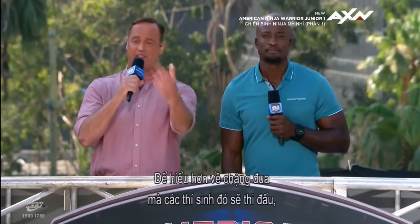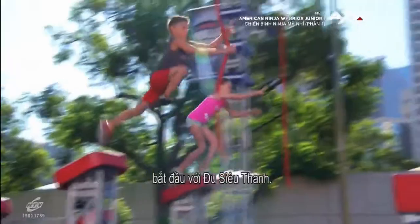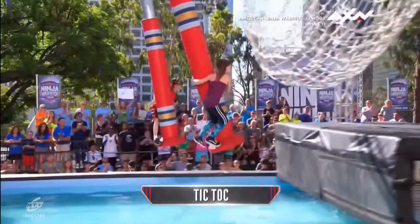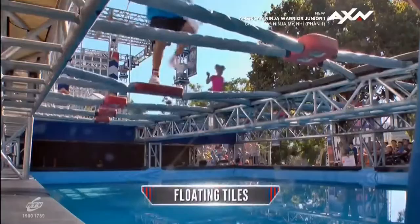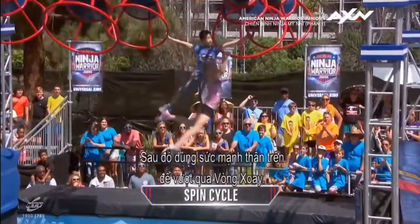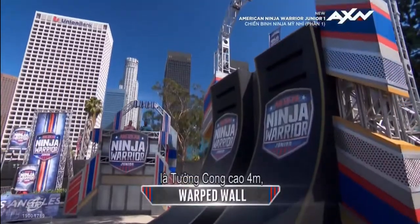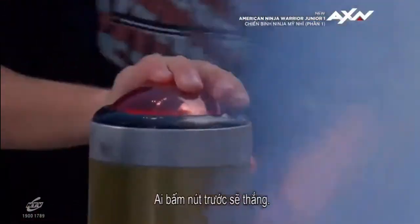For a closer look at the course they'll be competing on, let's go down to Lori Hernandez. Thanks, Matt. Today, the 9 and 10-year-old ninjas will take on 6 challenging obstacles, starting with the Sonic Swing. After that, the ninjas will push the pendulum on the tick-tock. Then they'll have to traverse the bottom of the I-beam using only their hands. That's followed by a sprint over the floating tiles. Then they'll use their upper body strength on the spin cycle. And the final challenge these ninjas will face is the 13-foot warped wall with handholds at 10 and 11 and a half feet. First to hit the buzzer wins.